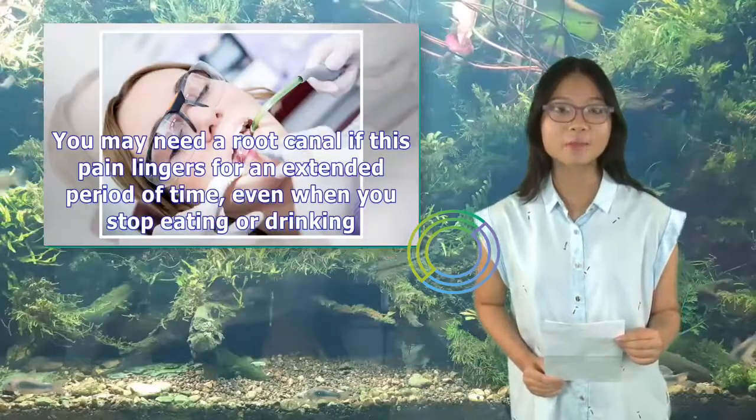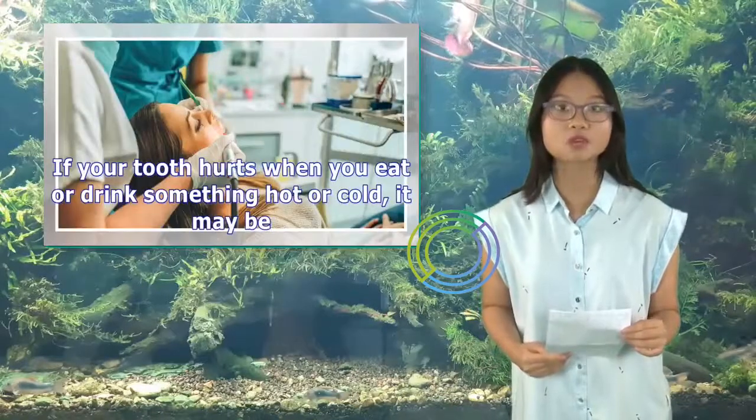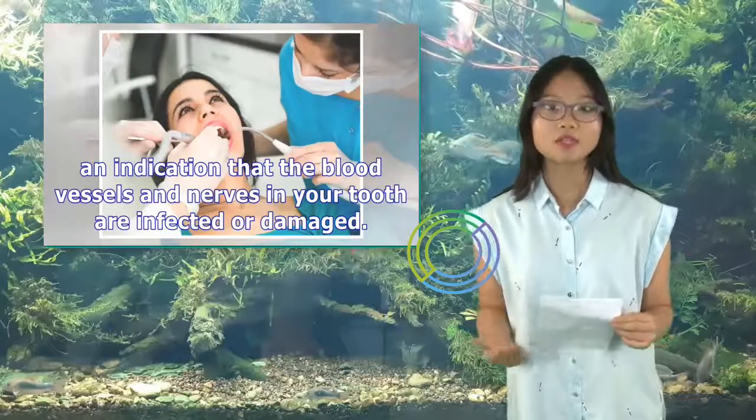You may need a root canal if this pain lingers for an extended period of time, even when you stop eating or drinking. If your tooth hurts when you eat or drink something hot or cold, it may be an indication that the blood vessels and nerves in your tooth are infected or damaged.